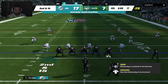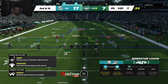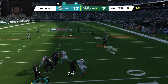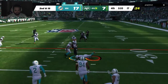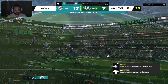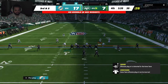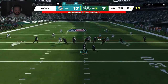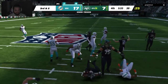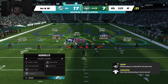Second and 15. Now Wilson. And he'll find Hall. And he'll be brought down right at the 30 here. The Dolphins bring on an extra defensive back on third down. They'll run with Hall. Room here to run. Give him 12 yards there. The Jets have a first.